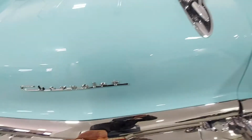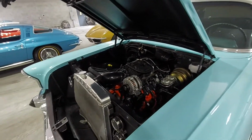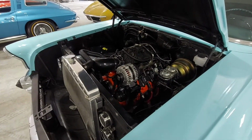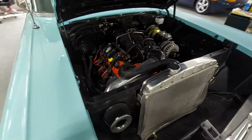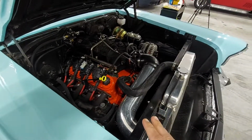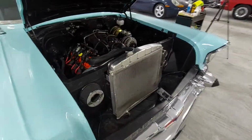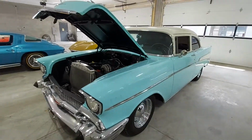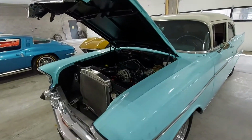So a lot of these cars would have had a 265 cubic inch or a 283 cubic inch, which mind you is about 4.6 liters of displacement. This is a modern 6-liter iron block V8. It's called an LQ4, fuel injected, distributorless ignition. We got some cam going on. We got some head work. We got headers. A lot of work going on. This is a pretty fast Bel Air, and it's got factory suspension underneath of it, so that rear end squats and it picks up the nose. And if you're not ready for it, it's kind of terrifying.